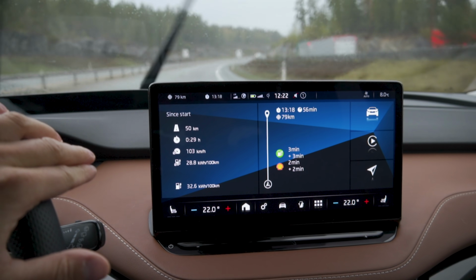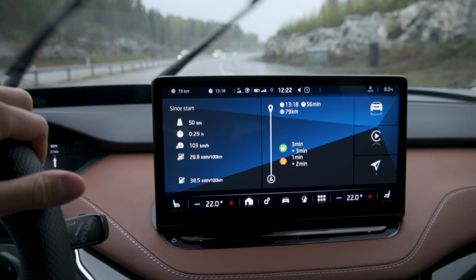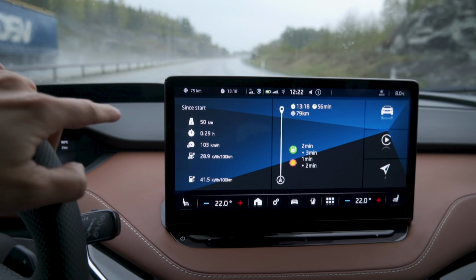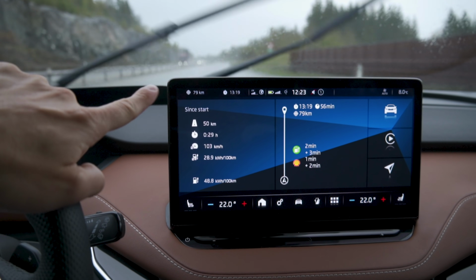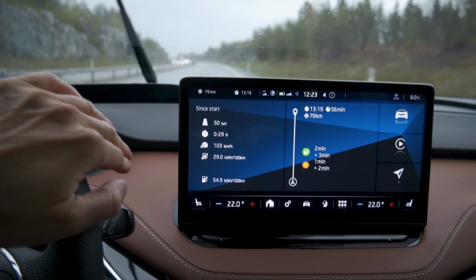So first off, the screen's bigger, 15 inches, and that really doesn't matter because the big screen in the ID4 is 13 inches, which is big enough. But here on the left side, I have my driving data. So you have your distance, your time, average speed, and then your consumption, all the good stuff.